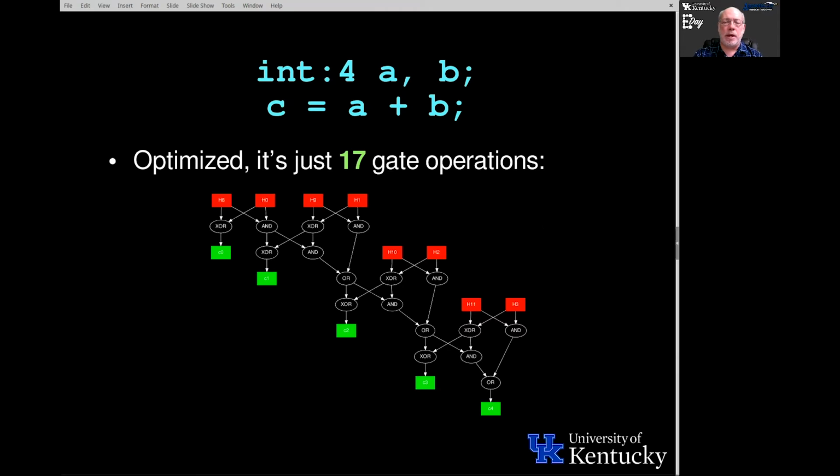And roughly speaking, power consumption is proportional to the number of gates. So here we're getting an order of magnitude reduction in power consumption just by analyzing things at this lower level, looking at individual bit operations, gate level operations on each of the values. It turns out that we can actually get even more than that.